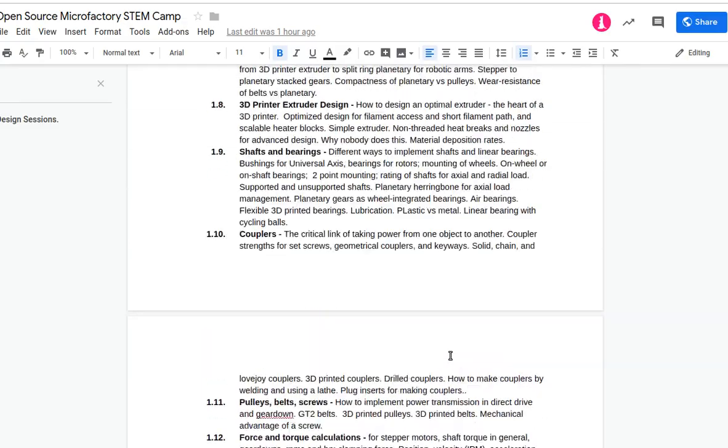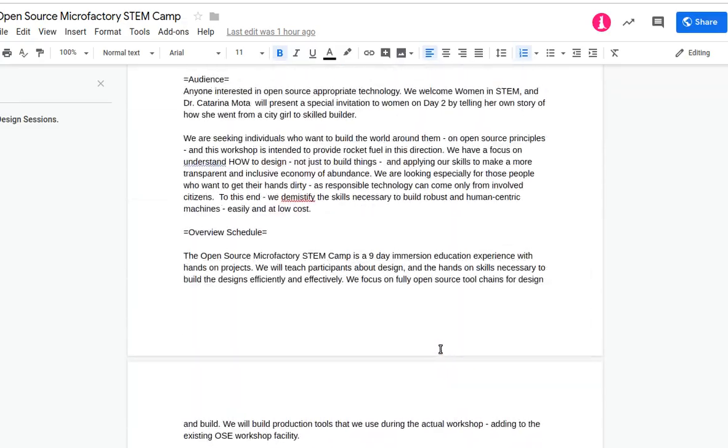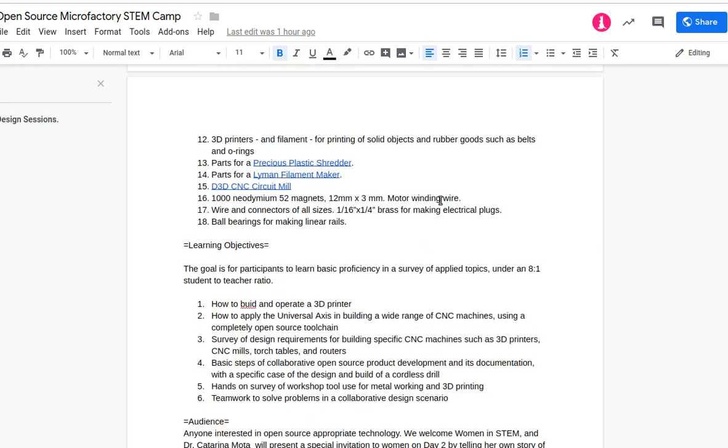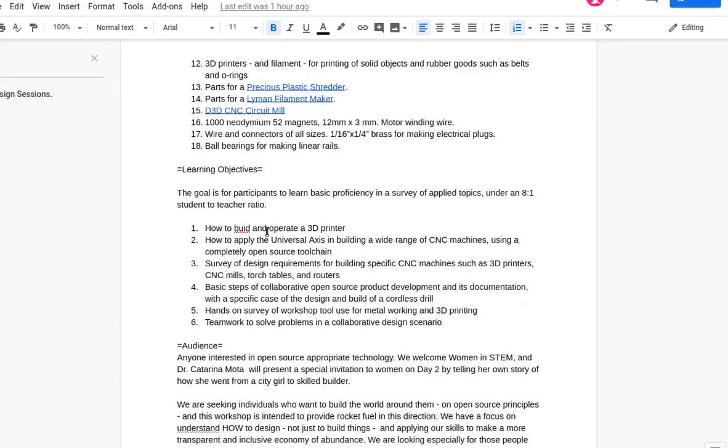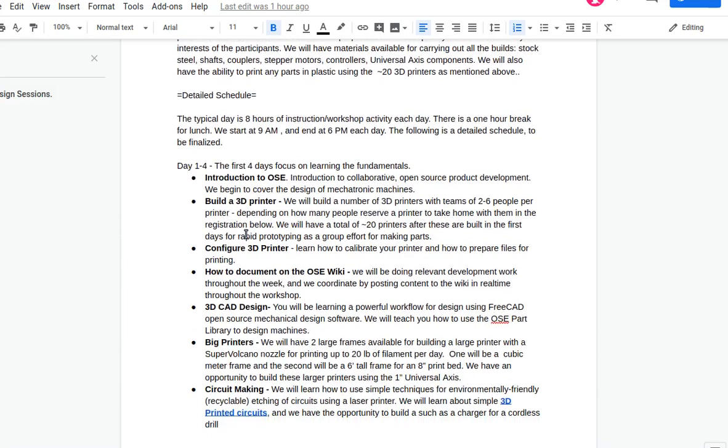So covering a wide range of topics, but focusing around the universal axis as a way to build a lot of different CNC machines. Start with a 3D printer, which will be hands-on. People can buy the kit to take home with them as part of that. But for the last 4 or 5 days, take a look at what we've got and plan. We'll teach both the theory and the practice in the shop, using all the tools, including welders and torches and drills and everything else.